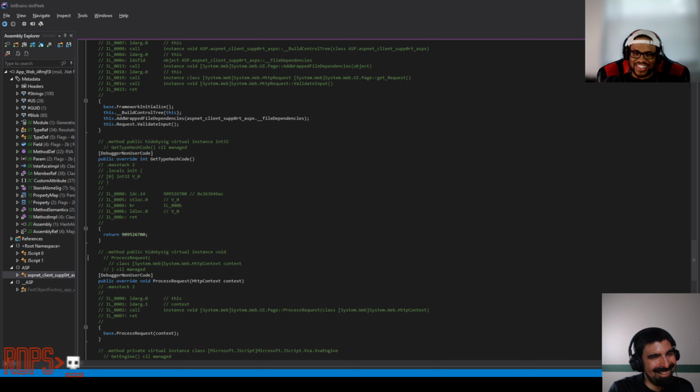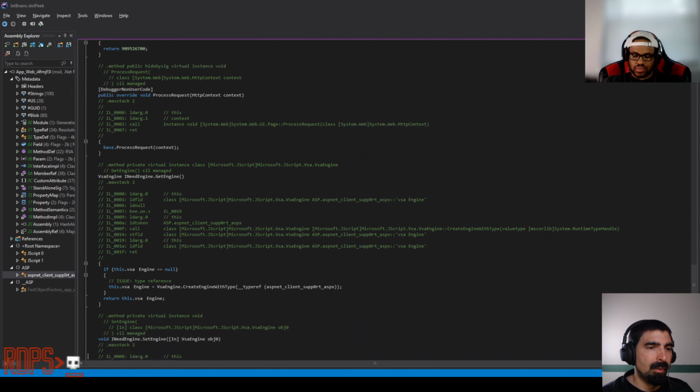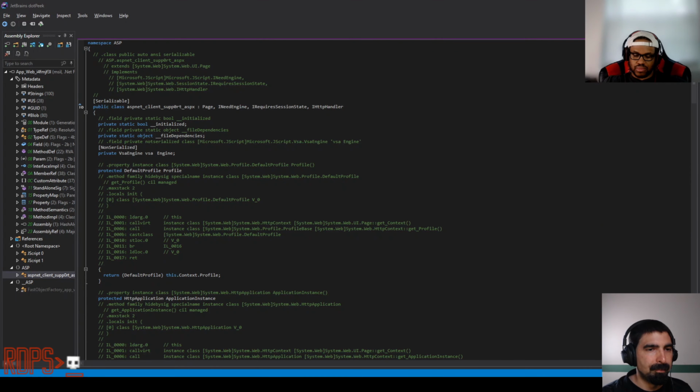But yeah. The next thing we have is this process request. So remember, this is the driver. The entire point and purpose of this thing is to be a backdoor. So it has to be able to process any requests that are coming in, and then it has to be able to push data back out. So we have this call to base.process request, because why reinvent the wheel? And that's going to go off and process the actual HTTP context for us. And then we have our engine get set up and all of that. So let's scroll back up just a smidgen.